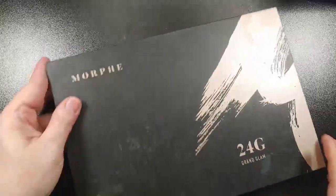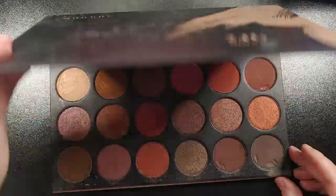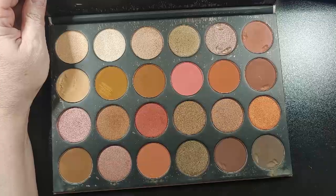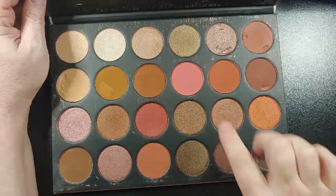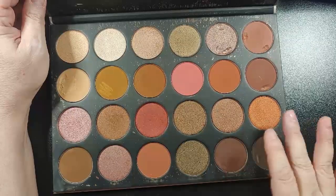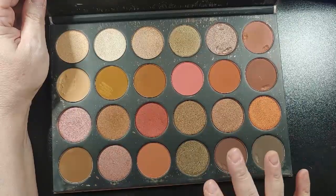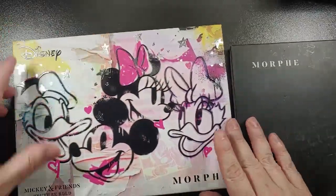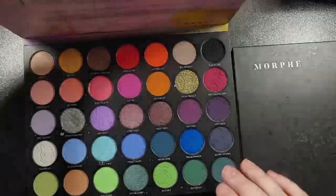This is the Morphe 24G Grand Glam. This came from Ash. And this is such a great brown neutral palette. There's that pop of salmon color, but the browns in this, the shimmers in this, are beautiful. And I am keeping it.